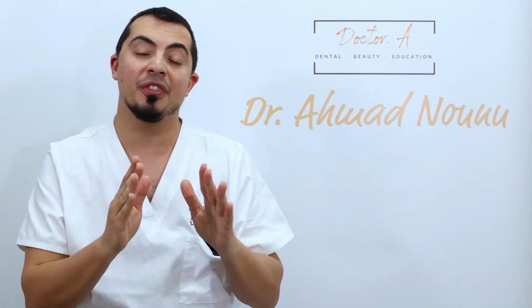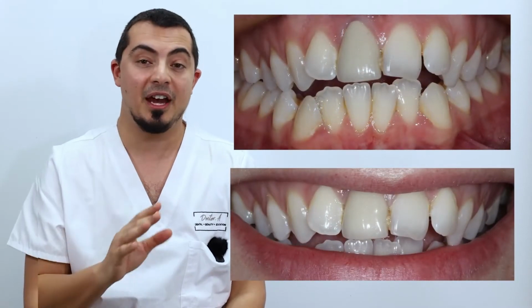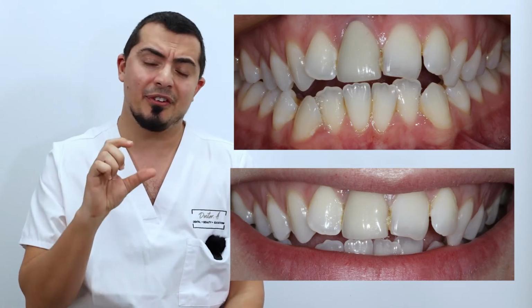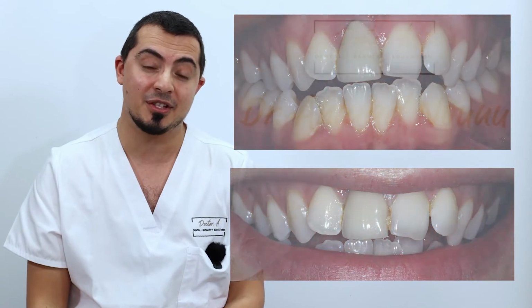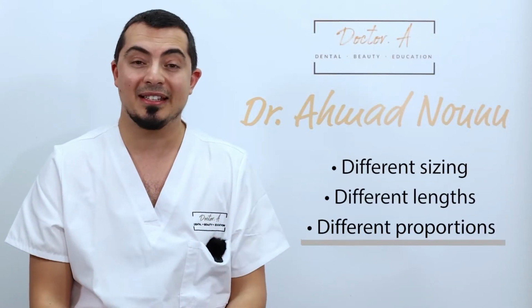treatment, where we've got the single central crown on the front tooth, which looks a lot darker than the other teeth. There are so many issues with this because we've got different sizing, different lengths, and different proportions, and obviously the colour mismatch as well. All of these things make this case a bit more tricky.